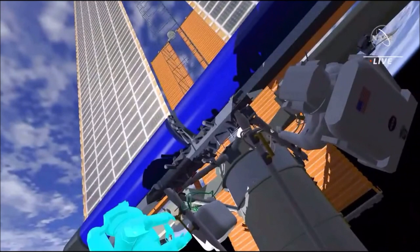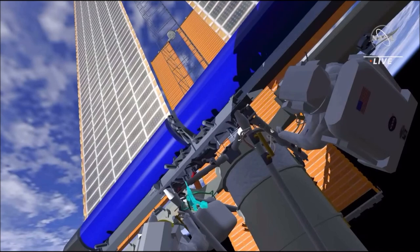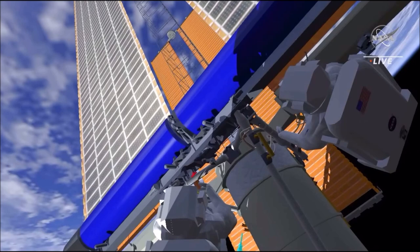Both crew will then work to electrically connect the new iROSA to the ISS power system. They'll first attach four connectors to iROSA, then move to either side of the legacy array to disconnect the old array and connect a Y cable that allows power to flow from both the new iROSA and the legacy array.